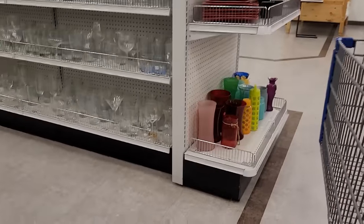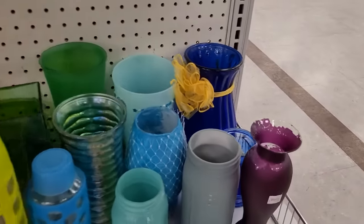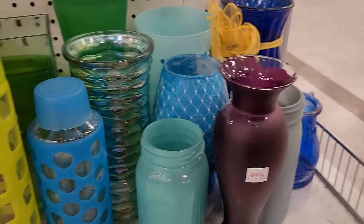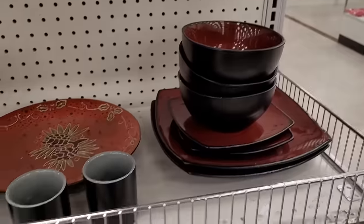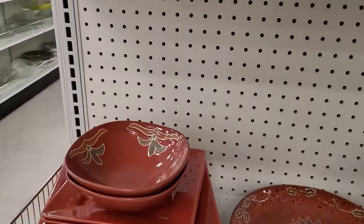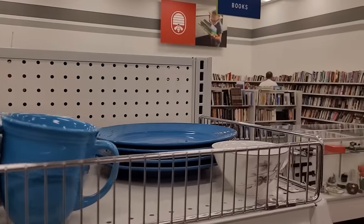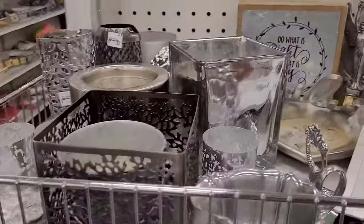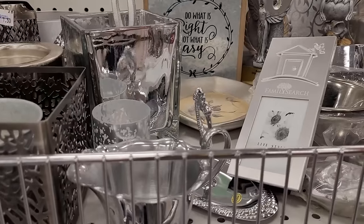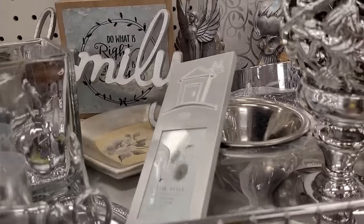Let's hop over here. Lots of colored glass vases on the bottom. Most of these look like florist pieces, vases you would receive a floral arrangement in. Up here, we've got some dishes. Nice red and gold. Blues up here and some floral teacups. Lots of metals and figurines on this one. I'm sure we're going to find something fun here. This is a family sign. Unfortunately, it is quite bent and damaged, so we're going to leave it.